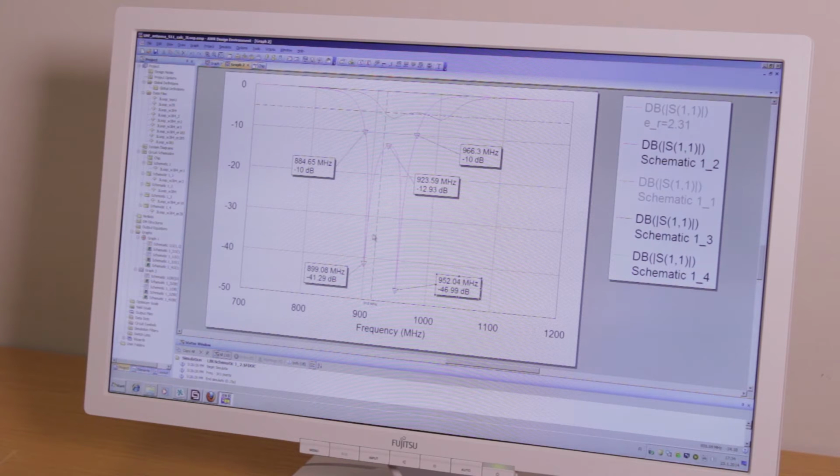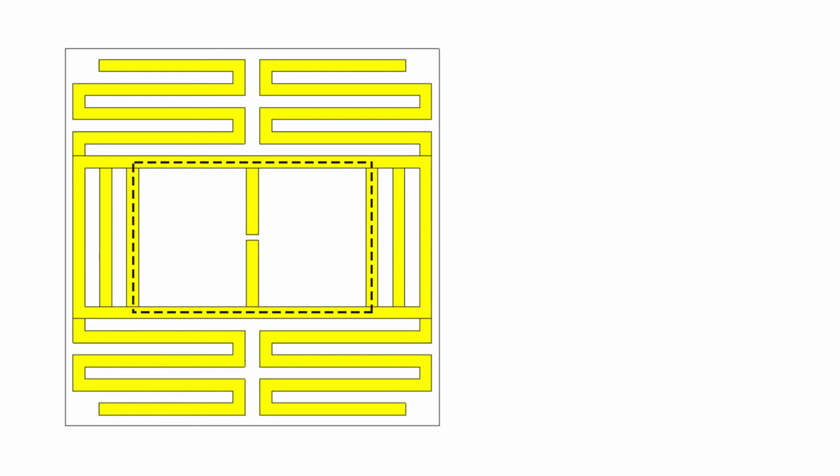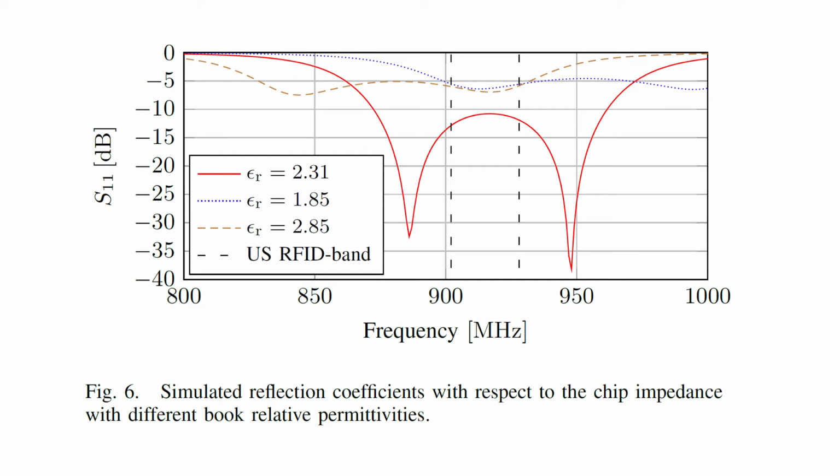For the antenna to be robust and work in different conditions, a wide impedance bandwidth was needed. A new method of adding several tunable inductance loops in the antenna structure was developed. By adjusting the size of the loops and distances between them, the antenna impedance could be easily tuned to conjugately match the chip impedance. The double resonance of the antenna enabled a wide -10 dB impedance bandwidth of 90 MHz. The wide bandwidth prevents detuning caused by uncertain permittivity value and book size.